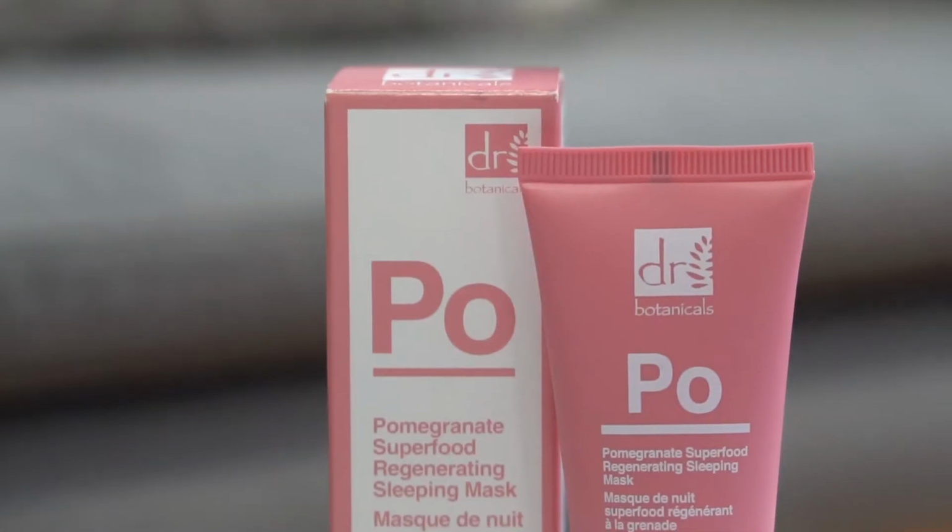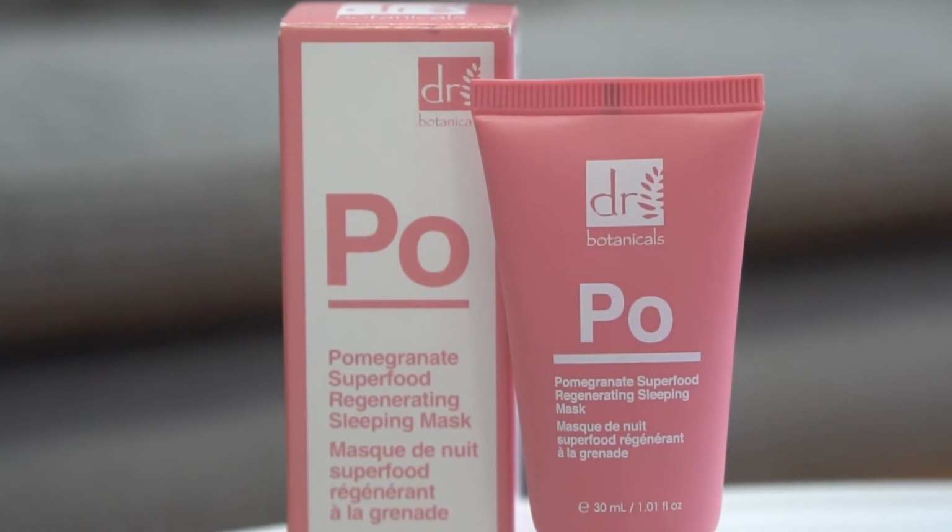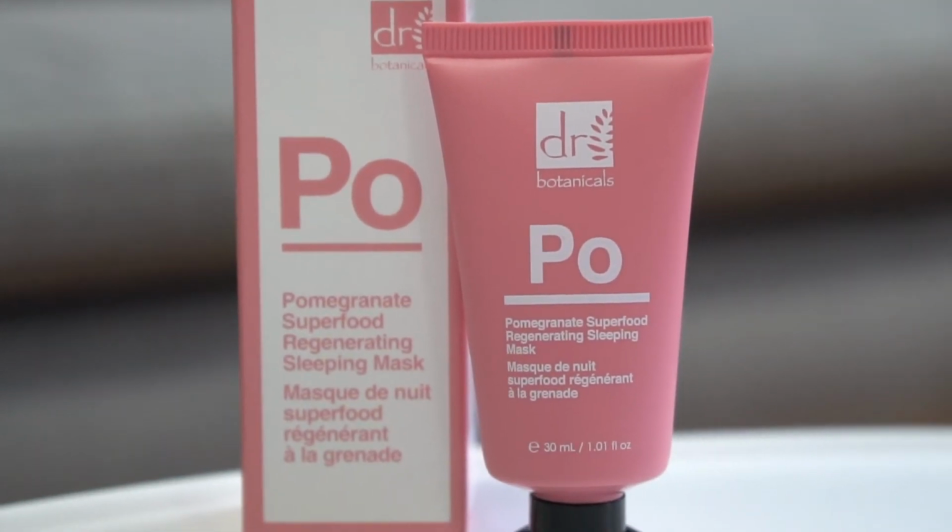You sleep with it on, and when you wake up you can cleanse your face as normal, and it's going to help really hydrate your skin, rejuvenate, make it really glowy. So the main ingredient in this mask is pomegranate, which is packed with antioxidants and is really beneficial to your skin.